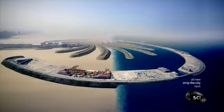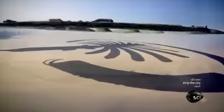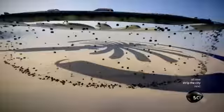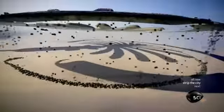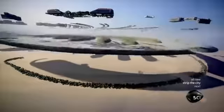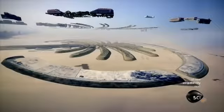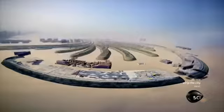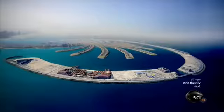Pulling the plug on the ocean reveals its true scale. The size of 1,000 football fields. It sits inside a barrier made from over 7 million tons of rock. 150 million tons of sand create space for over 5,000 homes. A luxury island resort built right into the ocean.